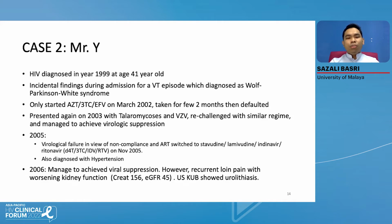So viral screening was done and he was diagnosed with HIV, and he only started on a combination of Combivir and efavirenz in March 2002. But after 2 months, he defaulted treatment and only presented a year later with talaromycosis and varicella zoster infection over the face. So we re-challenged him with the same regimen and managed to achieve virological suppression.